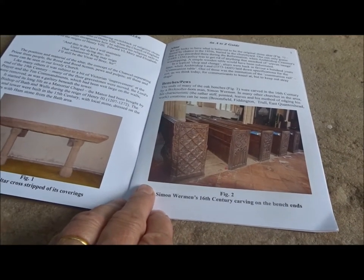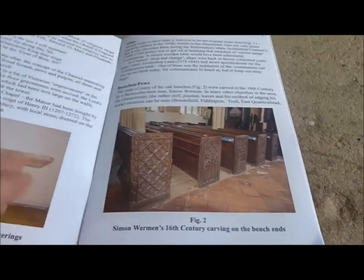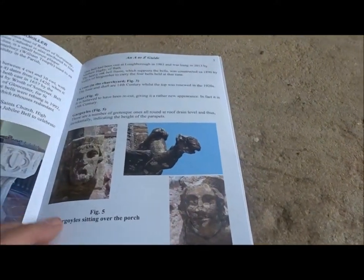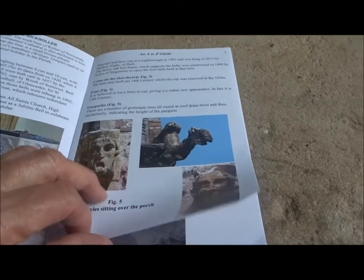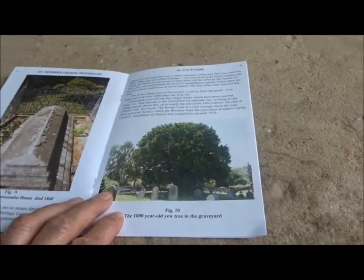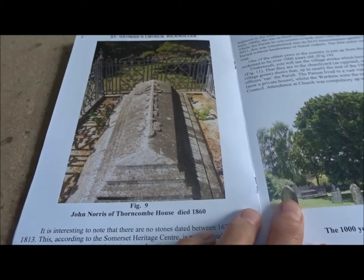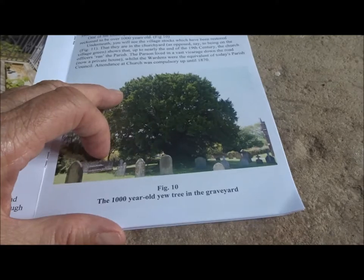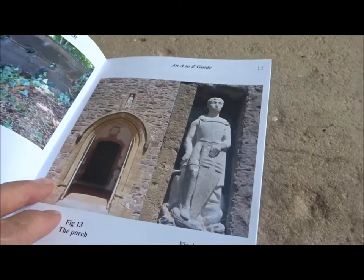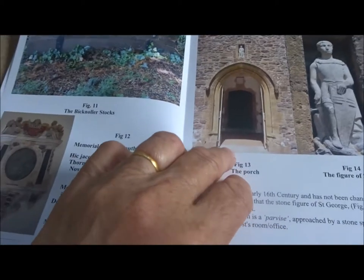Read the original altar cross, stripped of all its coverings. So it's just the basics underneath. Been stripped down. Gargoyles. The Sweetings family. John Norris, Thorncombe House, died in 1860. He's in that tomb outside. A 1,000-year-old yew tree in the graveyard. The figure of St. George, yes. The figure of St. George.